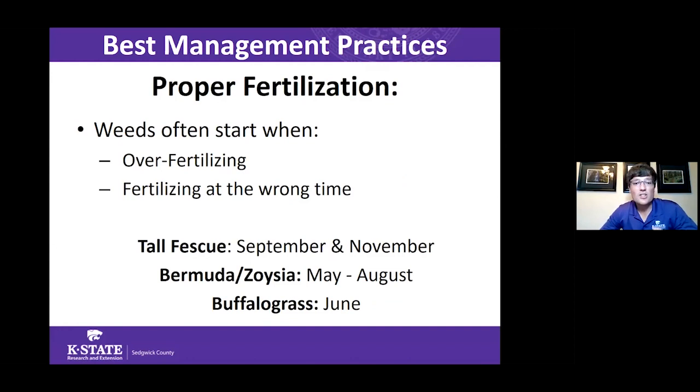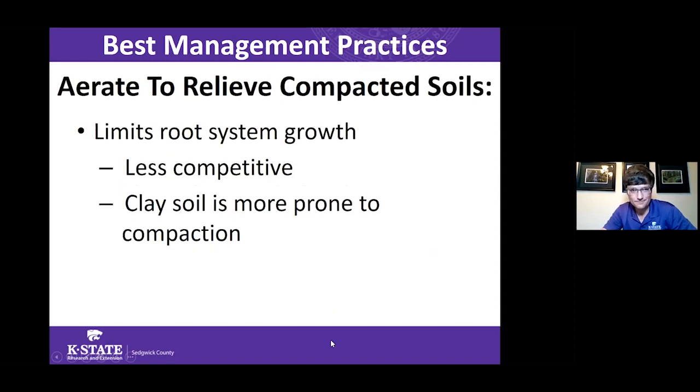Proper fertilization is also critical. Don't over fertilize, and don't fertilize in the non-ideal times of the year. Fertilizing in the spring typically benefits our weeds more than it's going to benefit our lawn. People love to do it. That's when you see all the big box stores advertising fertilizer sales, but that is not the ideal time to benefit our tall fescue lawns. So with tall fescue, again, September and November is the ideal time to fertilize. Our warm season grasses, though, are going to be in the summer months.